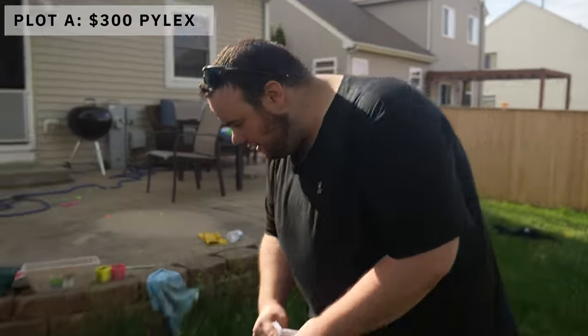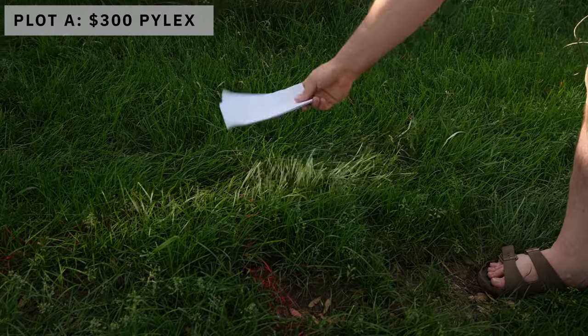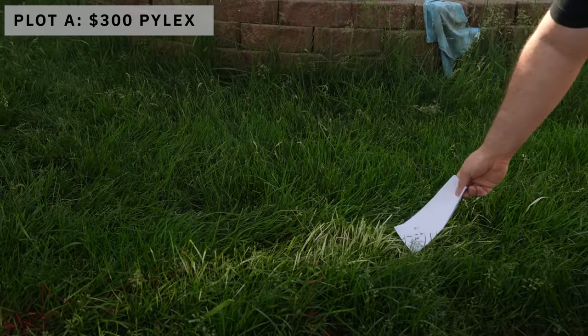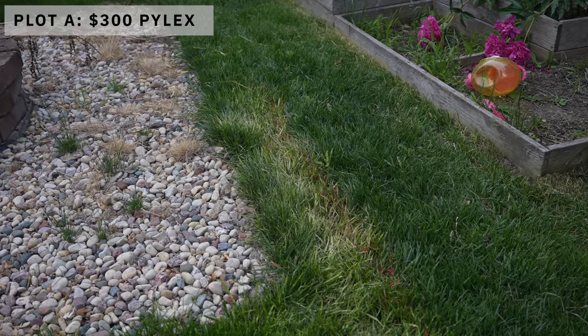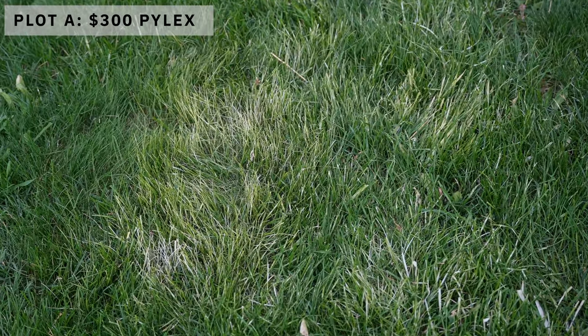All right guys, so it's been a week. We're over here in plot A right now where we just sprayed the Pylex. And if you take a look at these grassy weeds down here, you can see it did a great job bleaching it out. I'm not exactly sure what weeds these are, but the thing about grassy weeds is sometimes you won't even know you have them until you treat for them because they can hide in plain sight. It's very clear that we have some kind of invasive grass growing over here.